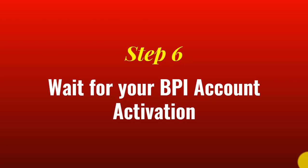Step 6, wait for your BPI account activation. So usually it takes 24 hours to get your BPI savings account activated. Once it's activated, you can now use your BPI savings account for deposits or for withdrawal purposes.